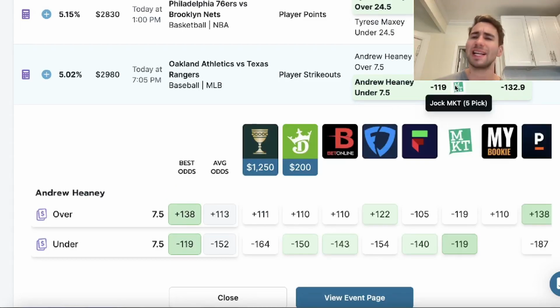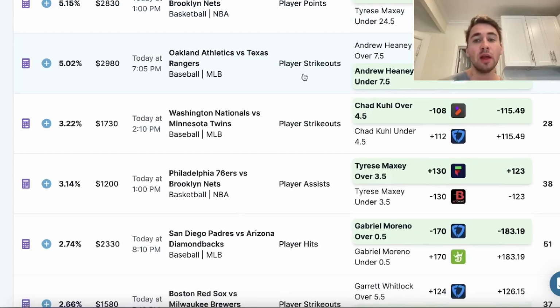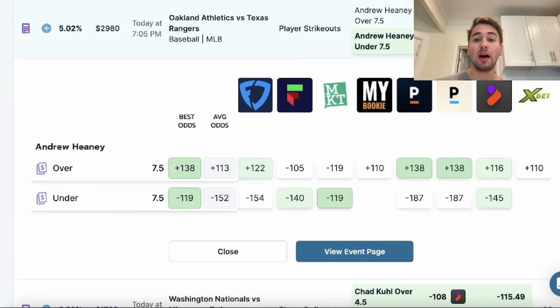It's kind of a PrizePicks competitor. It works very similar to PrizePicks. They don't vary your payouts based on you selecting over or under. And again, right, you never know which book is going to have value on a given day. Here, Andrew Heaney, under 7.5 strikeouts. I mean, Jock Market literally ripped PrizePicks. The platform works in almost an identical way.